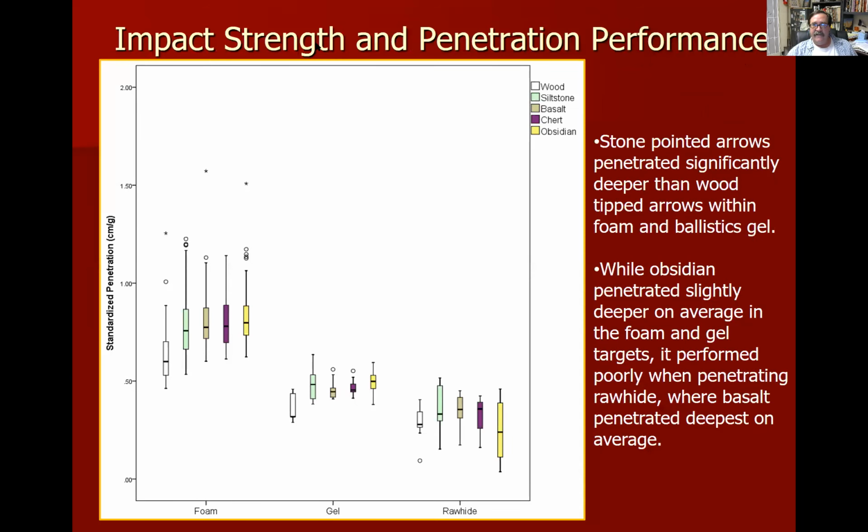And what you find is that obsidian performs very well with elastic materials like skin, and it's important for cutting through the skin. But the problem is it's not durable. And if it hits something that's inelastic, like a piece of rawhide, it's actually worse than not having a point at all. And so obsidian actually hurts your performance under certain circumstances. So it's not so simple as obsidian being the highest quality material.